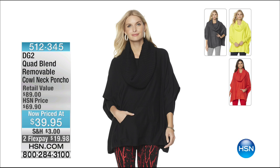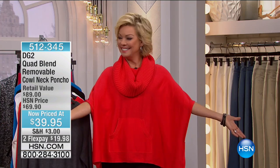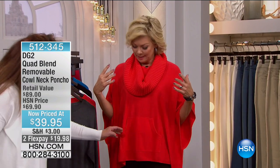We have four colors: black, the orange, the yellow, or the red I'm wearing, and I believe that is a midnight blue? Can we come back to Callie and actually show it on Callie, because it looks so fabulous. Isn't it great? Such a fun color. And look at the pockets on it.